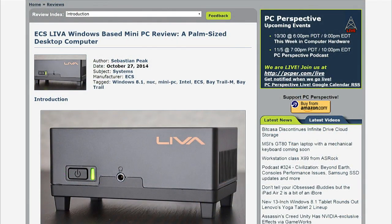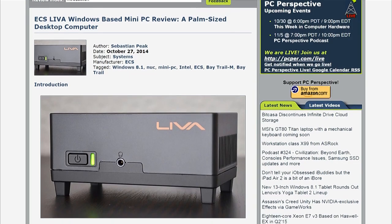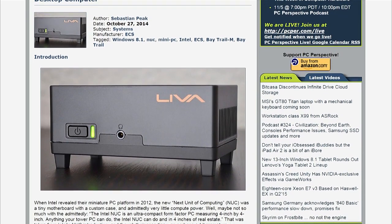So then we should probably say that we're going to be talking about Intel Core M a lot today. Well, I don't know about today necessarily. This ECS LIVA PC is based on Bay Trail. It's Silvermont, the same thing you've found in tablets. It is essentially the same componentry that you would find in an 8 to 10 inch Intel tablet, running in a kind of desktop configuration.